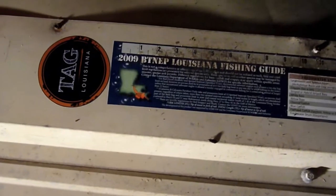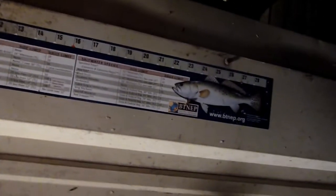See, Pat, you see this fishing guide right here? Which one? Right here. On the wall, this tells you what you can keep. Oh, okay. All right. I mean, it is from 2009. But it's basically the same, right? Yeah. Yes, you do. I'm not taking them off the line, though. My line's in the water, Shannon.